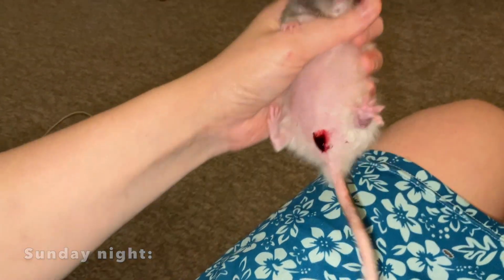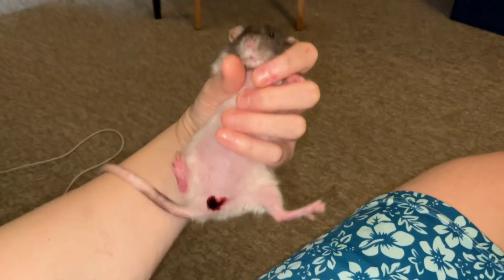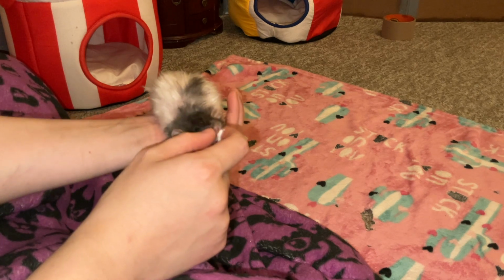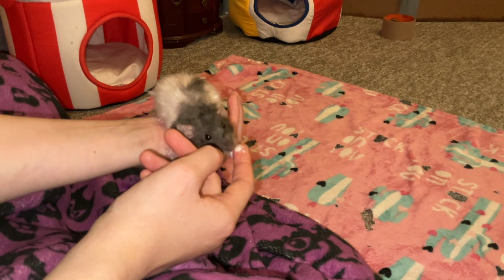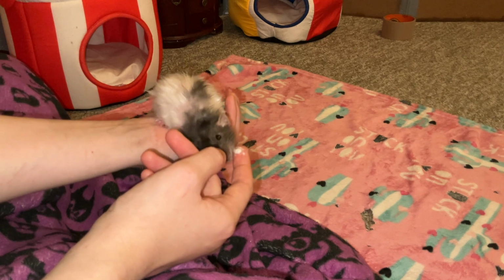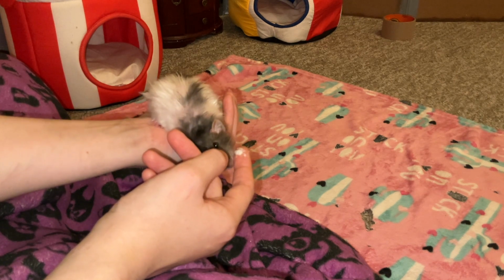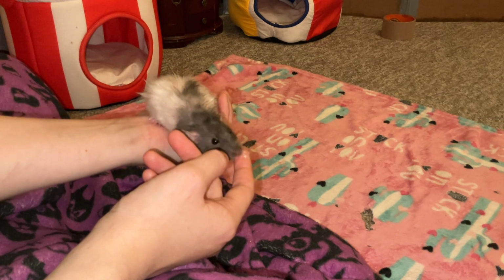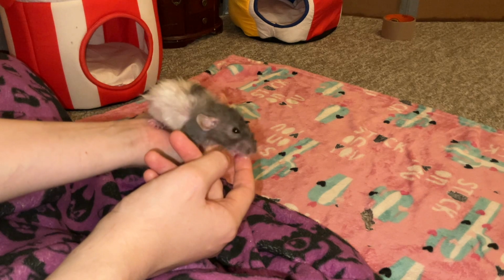Rats do not get periods. They reabsorb their uterine lining instead of shedding it like humans. So you should never see rats bleeding from that area. And when you do see bleeding from that area, it can be a few different things. Most commonly, you're looking at urinary tract infections, especially if it's mixed with pee, but it's not always easy to tell if the blood is mixed in or not.